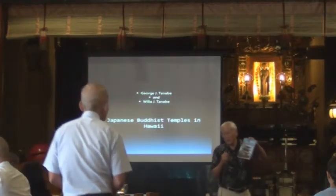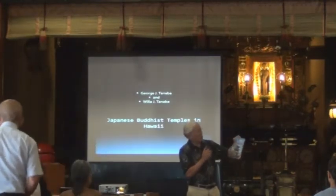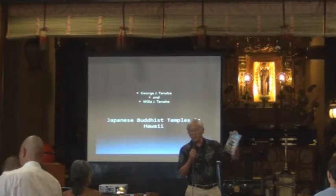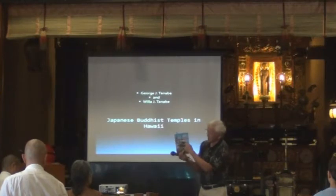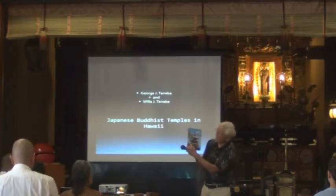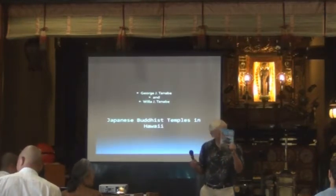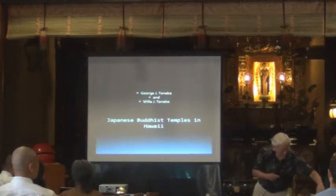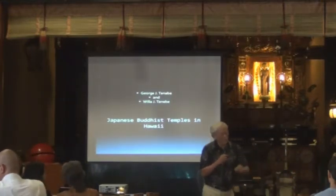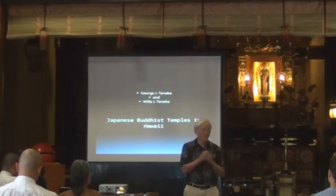My wife and I, as you know, published this book, and we used the Lahaina Jodo Mission for the cover because the book title is Japanese Buddhist Temples in Hawaii. This is a Japanese Buddhist temple. The coconut tree is in Hawaii. So the picture is perfect. Thank you, Hara Sensei, for this wonderful shot of the temple at Lahaina Jodo Mission with the coconut trees in front.